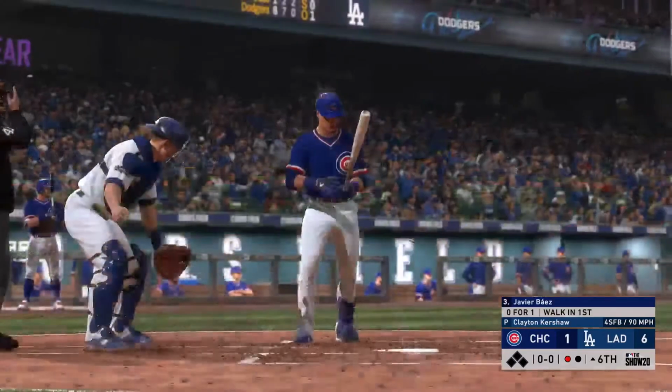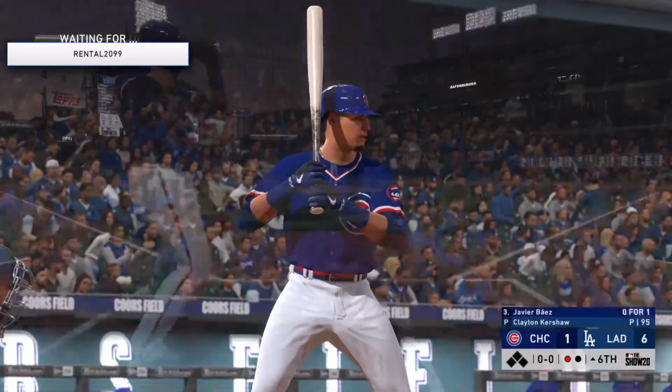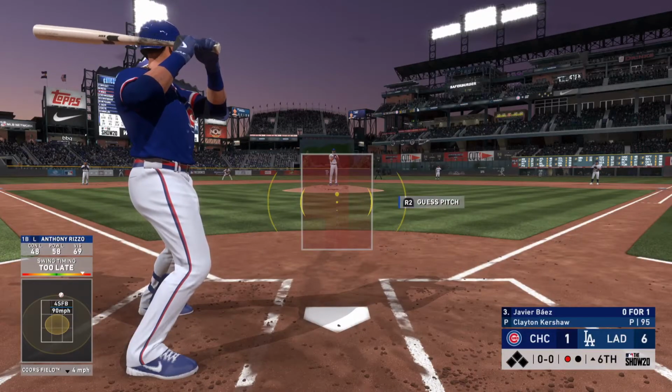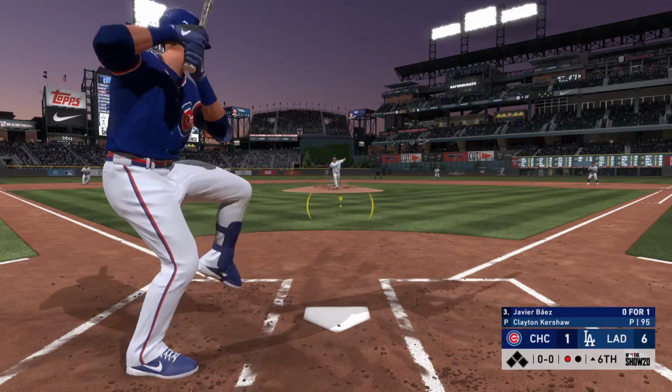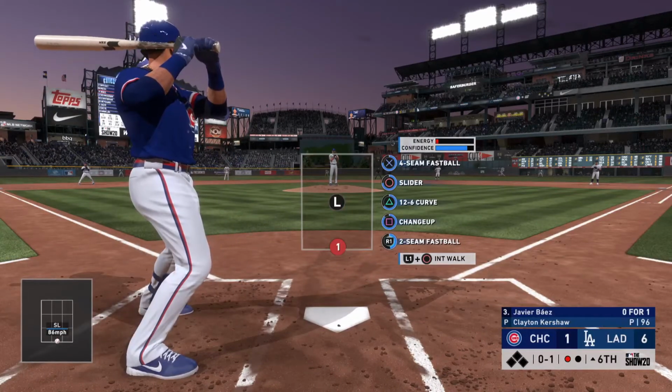He struck him out, and that's 8 strikeouts thus far. Standing in, Javier Baez. He struck out swinging in his last trip to the plate. He's ready. Here's the first offering. Bottom part of the zone, and the slider is in there for a called strike.